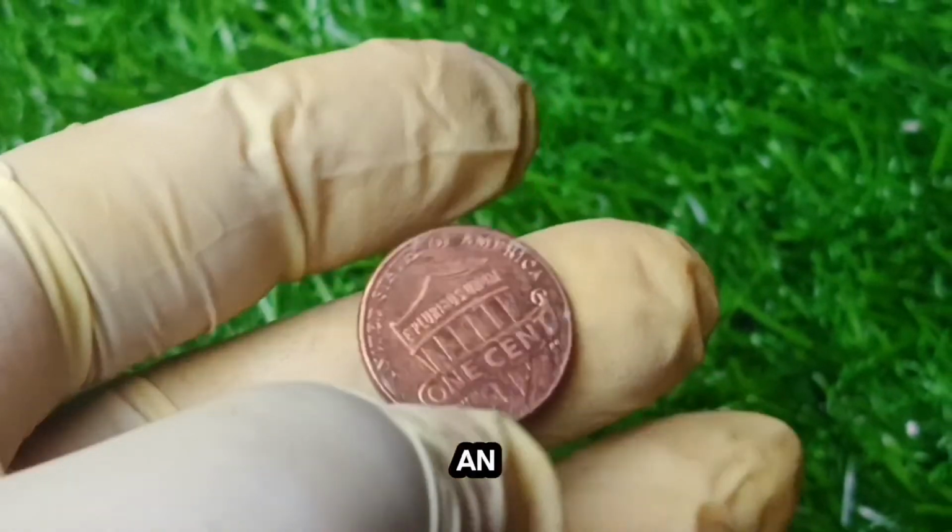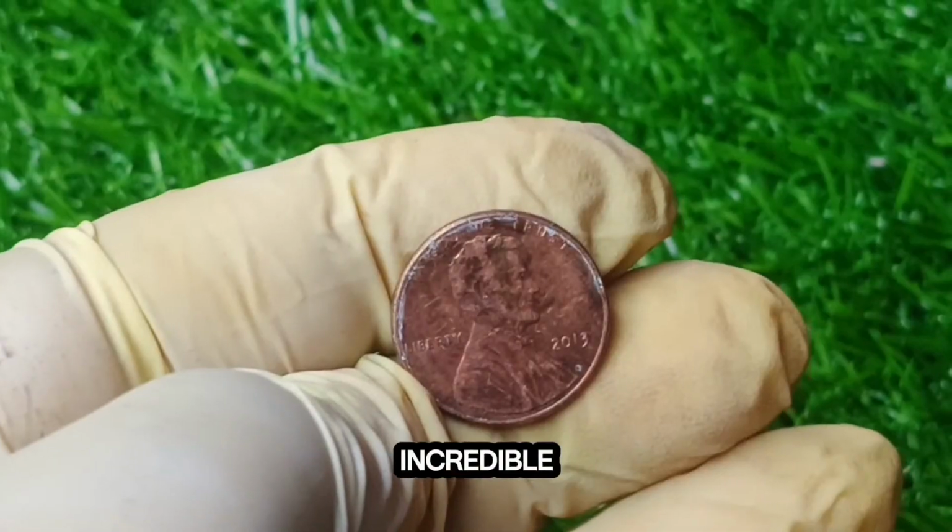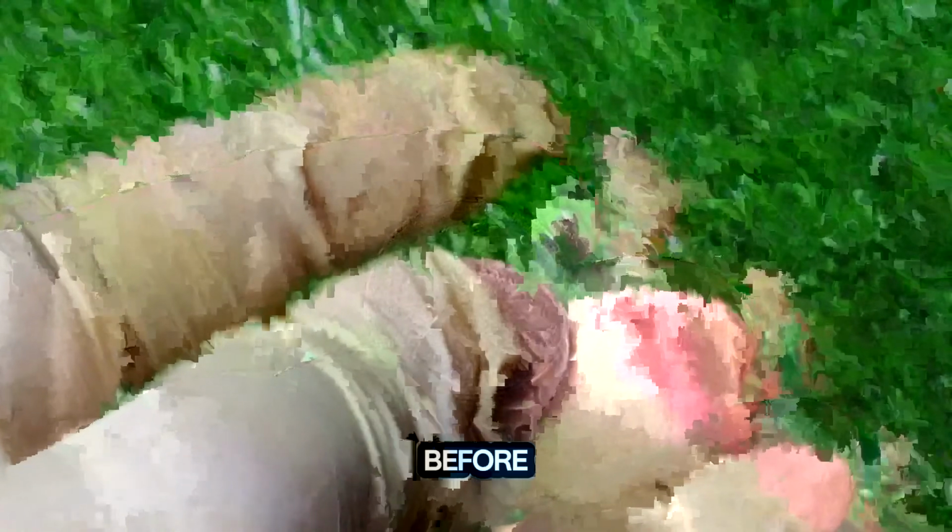Coin collecting is a staggering, incredible world, and what makes it special is that it's a hobby for art and investment.